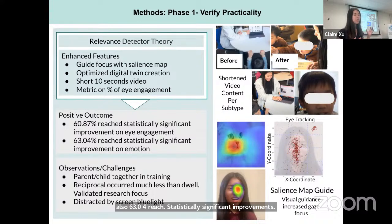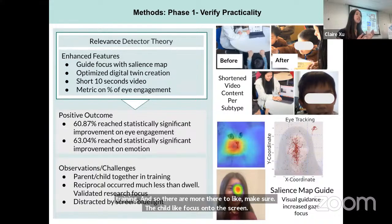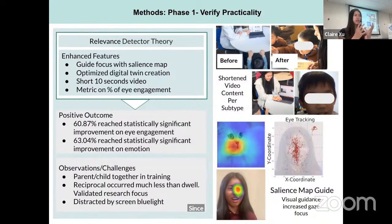And then I also met some challenges. The parent and child were constantly together in training, but the parent wasn't always involved in the training. Instead, they were more there to make sure the child focused on the screen. Also, I realized that the reciprocal occurred much less than the dwell time, since children were fixating more on a certain area of the screen rather than making eye contact. And a lot of the children were distracted by the blue light screens, so they tend to become shifty, or they run away from the computer.